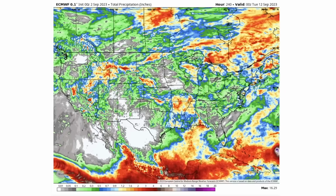Now, as we take a look at the total precipitation, we could see areas in the whites dealing with pretty much no precipitation. Your grays are going to be anywhere from 1/10 of an inch or less. Greens are 1/10 of an inch to 1/2 an inch. Blues 1/2 an inch to an inch. Your yellows 1 inch to 2 inches. Reds 2 to 5 inches, and then your browns 5 to 10. But we're not really seeing any browns, so we're not going to worry too much about that.